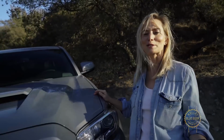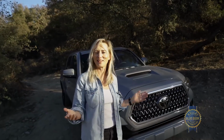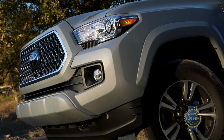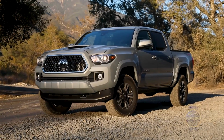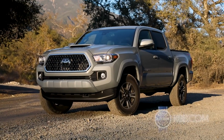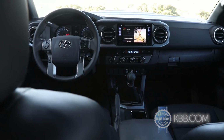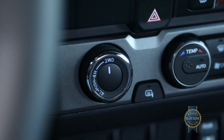There aren't a lot of frills on this truck, even on the TRD Sport, and I'm actually okay with that. Outside, it's good looking, it has some rugged angles. I particularly like the way the front end of Toyota trucks look. They've got some authority. The interior is simple, but it has everything that you need, including the electronic transfer case that will get you into low gear when you're heading off-road.